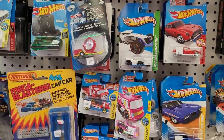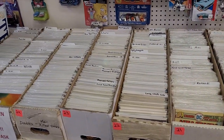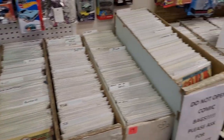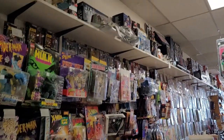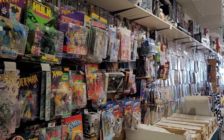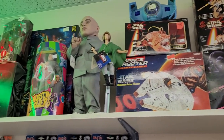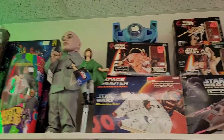Bunch of Hot Wheels. Hot Wheels are not really my thing, as you guys have heard me say before. Again, some of the boxes of comics that are in the store, if it's something that you want me to come back for and look, definitely let me know. But again, look at what we're in for still here, coming up. Oh my god, the Mini-Me up top, and that Dr. Evil is actually pretty cool. I'm digging that.